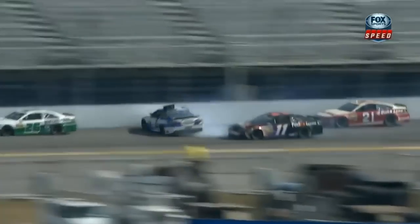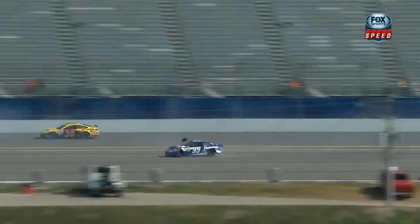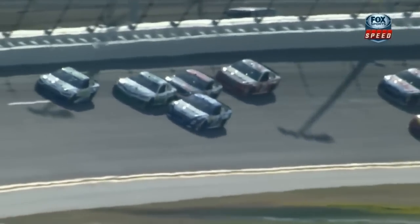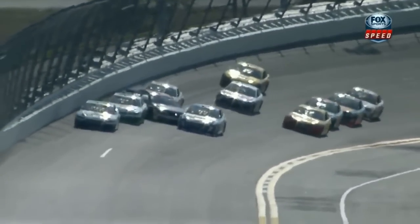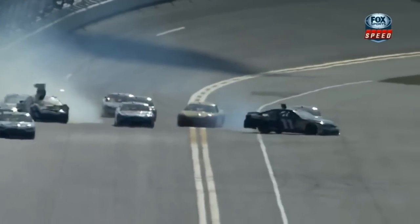Oh, Hamlin, looks like Hamlin got loose first. Not sure why. Have to look at it again. But he definitely got loose and came down into Carl Edwards' right rear quarter panel. Let's see if we can get a better look here. Now that's Michael Waltrip alongside Carl. Oh, the 11 just gets loose and starts to spin out. Yeah, he got no help from the 21 whatsoever. He just got loose, it looked like.